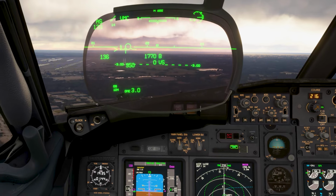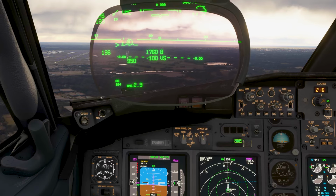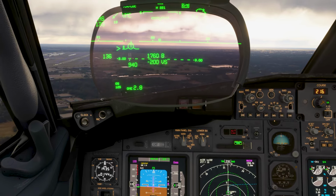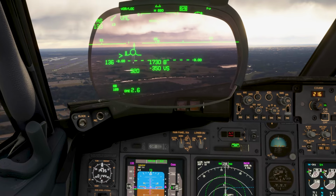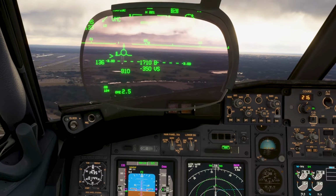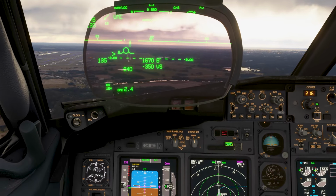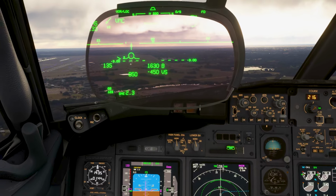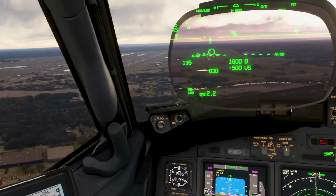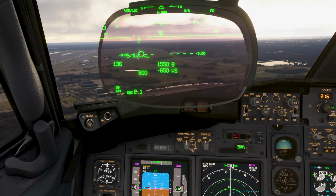There we go. I'm just going to use a little bit of thrust to get back on that path. I got a visual of the runway. That's what we'll do right there. Good speed. We'll keep about 50-55% of N1. That should do the trick. Maybe we might even go a little faster than that. That's 11 knots.